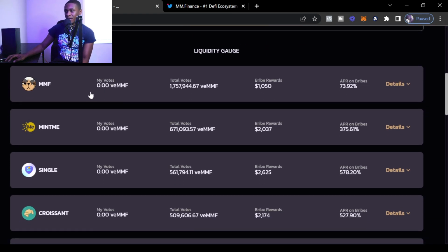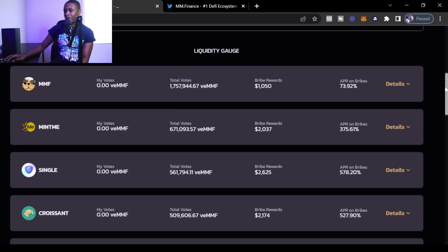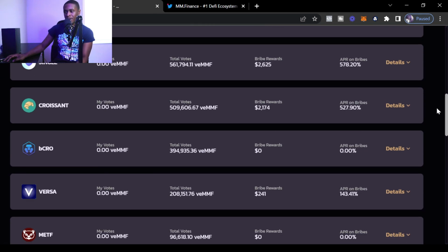But like I said, with these, you can see the bribe rewards right now. You can see the APR on the bribes. The total votes is 1.7 VMMF, man. So a lot of people have been voting. It looks like around half of the people who hold VMMF have voted.